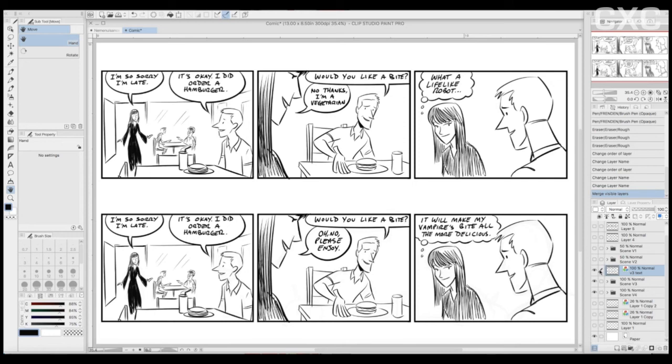In the second set, "I'm so sorry I'm late." Same panel 1, panel 2, "Would you like a bite?" She says, "Oh no, please enjoy." And then her thought balloon in the last panel says, "It will make my vampire's bite all the more delicious," revealing her to be a vampire. Now, none of this stuff is in the art. So it's not maximizing the value of comics.